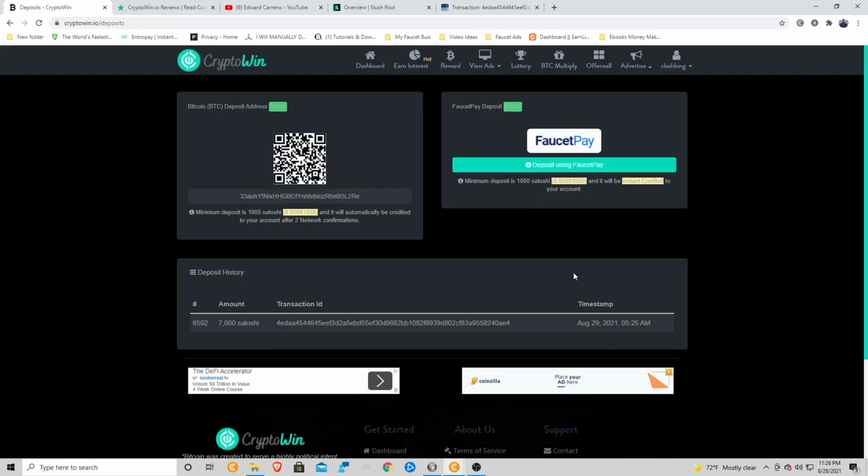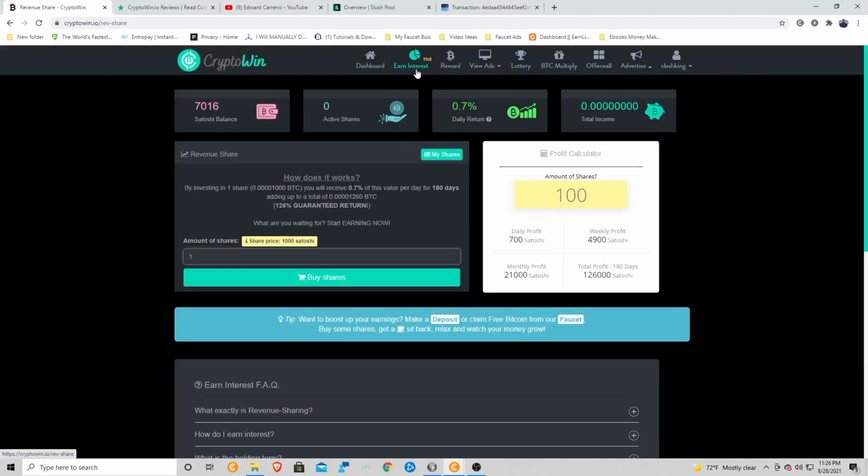Alrighty guys, so the money has been deposited inside of my account, as you can see right there. It took about 20 to 30 minutes, I'm going to say. So you can see I have 7,000 satoshis because that was the minimum I was able to withdraw from Exodus. So let's go back to earn interest really quick. Let's go over here to where it says buy shares. So let's type in 7. So we're gonna buy 7 shares because each share costs around 1,000 satoshis. So I'm gonna be getting around 343 satoshis every single week from just this website alone for depositing only 7,000 satoshis inside of this account, guys, which is not that bad at all.